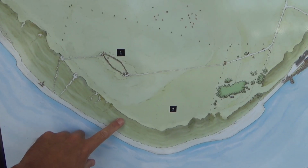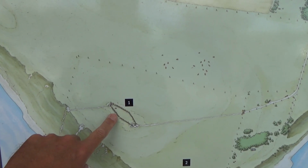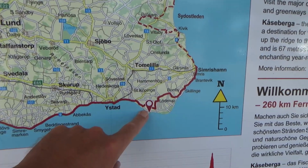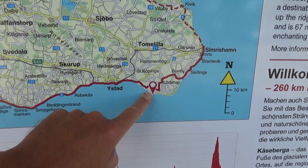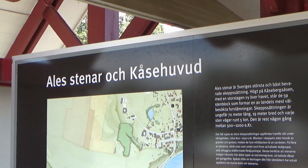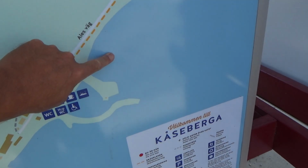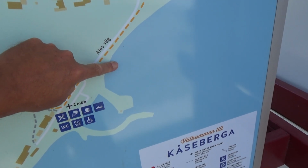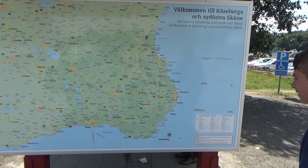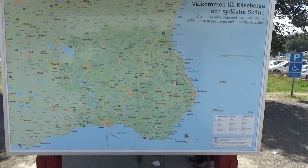So this is where we're going to be going today. This is the southwest coastline. Over there we have the actual position of the stones. Another map here showing where we are in relation to the rest of the south coast of Sweden. ALES STENAR and KÅSEHUVUD, there you can see the correct spelling. Here's the position of the harbour there. You can see the harbour walls. We can head down here along the coast. Eddie pointing out one more time where we're going to be today.